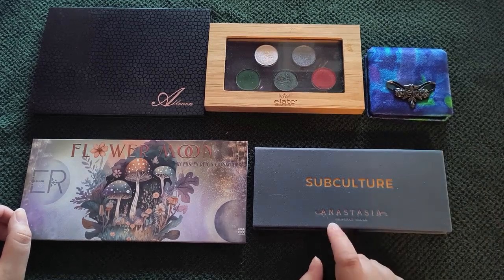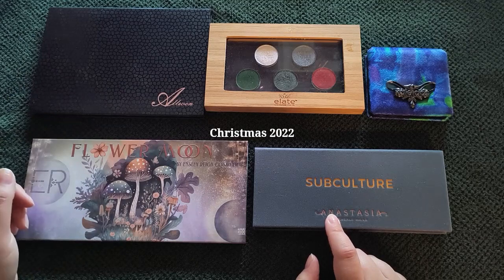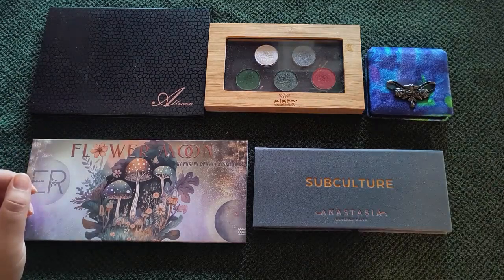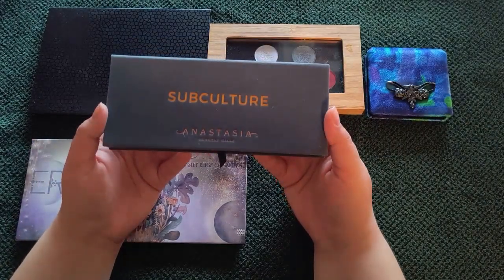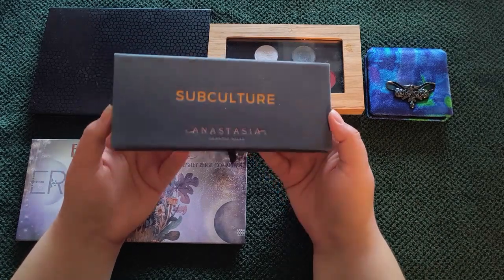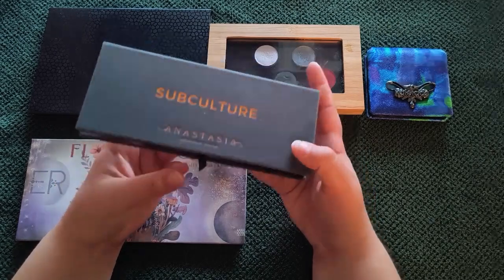I received this Subculture one and this one last year for Christmas. And that was kind of the start of my eyeshadow palette collection. Let's start with this. So I found this at Winners, years after it was discontinued. I don't know if this is authentic, but I really wanted it when it was discontinued.